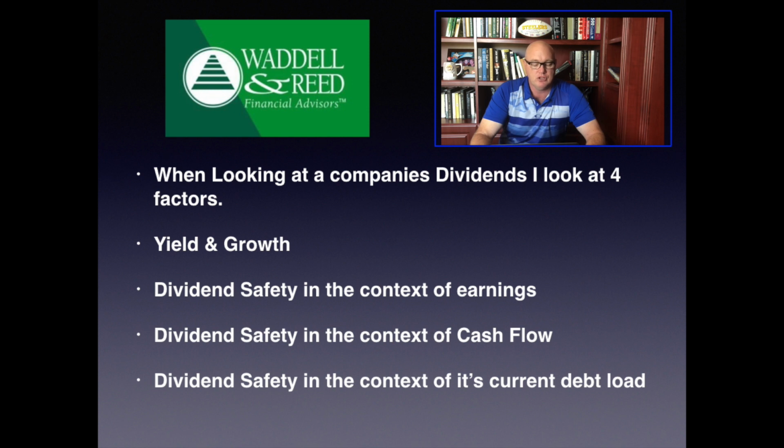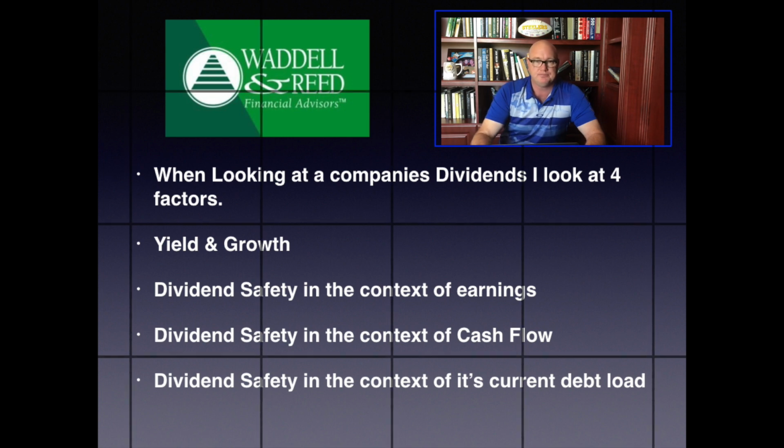So I look at it in terms of yield and growth. What is the yield and how much is that yield growing? Dividend safety in the context of earnings. What percentage of our earnings are we paying in dividends, and is that sustainable? Dividend safety in the context of cash flow. Again, what percentage of our cash flow is being paid on dividends, and how sustainable is that? And finally, dividend safety in the context of its current debt load. We'll go through each of those with a slide.